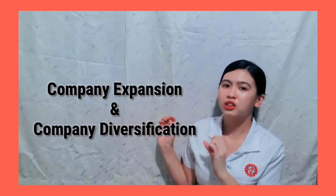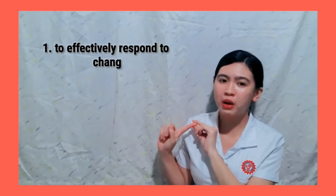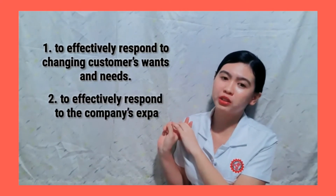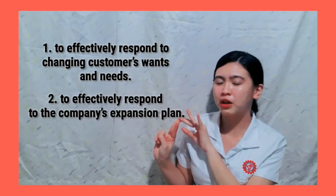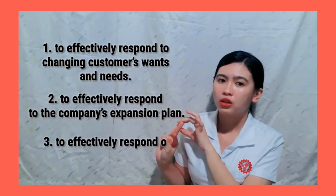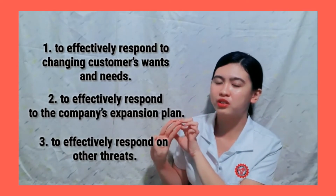What are the factors that need to be considered in new product development? There are three purposes under a new product development program. One, to effectively respond to changing customer wants and needs. Two, to effectively respond to the company's expansion plan. Three, to prevent competitors and other threats and fear.